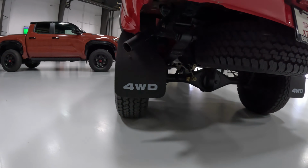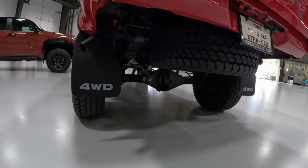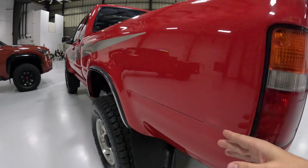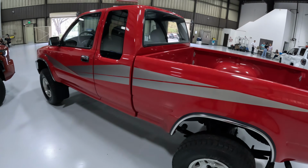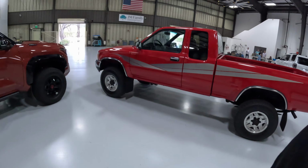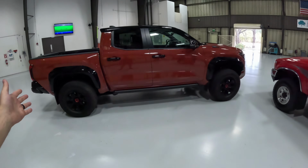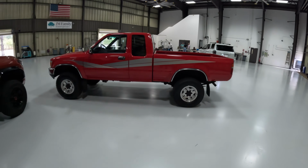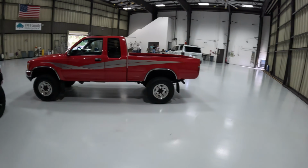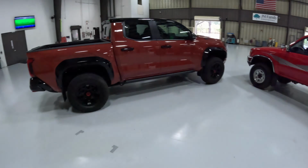You got the leaf springs here, the solid rear axle, the live axle, the big fat tire in the back. Beautiful. The paint color, I don't know if this is original or not, and I don't want to touch it, but with the decals, it just looks so good. Lengthwise it's pretty close actually between the two. I'll probably have to Google and tell you guys, but this bed is very long on the old one and very short on the new one.